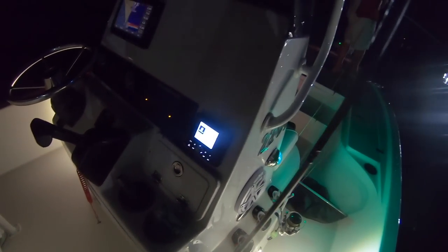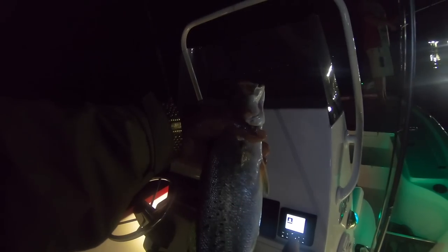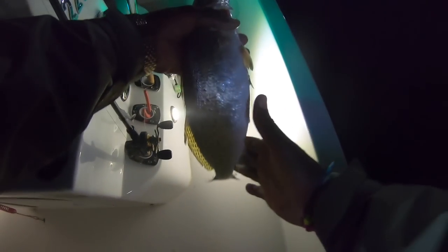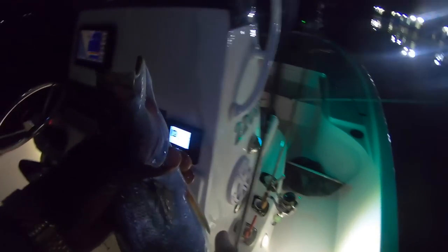You got lights? Yeah. You got a tape? Measuring tape? He's all of 18. All right, guys. That fish right there is gonna go 18 inches, guaranteed. He's a solid 17 incher.